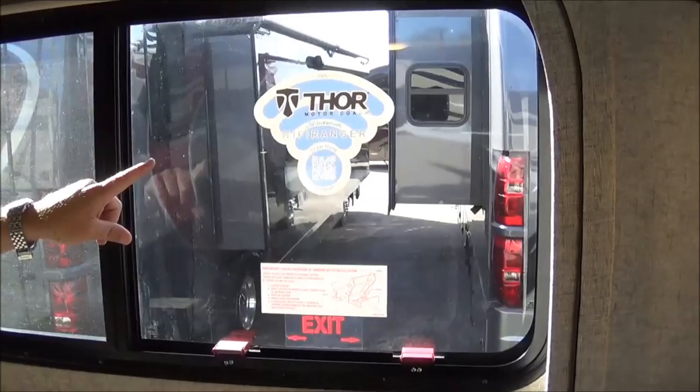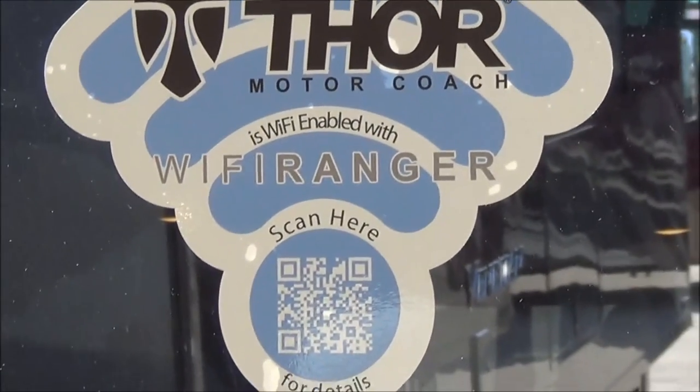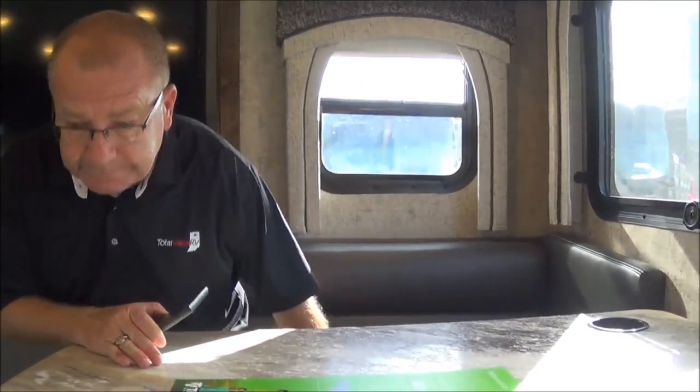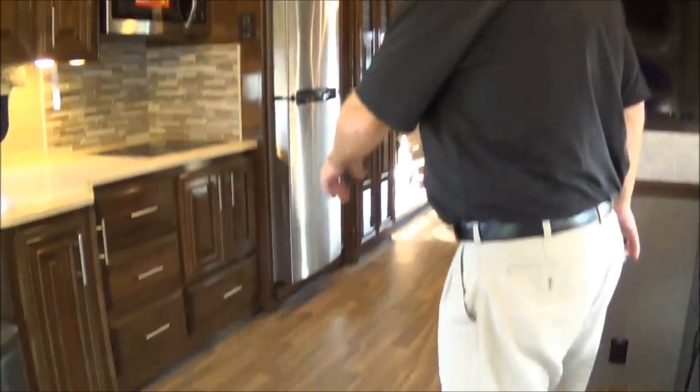Another nice thing Total Value or Thor, it's available at Total Value RV, has done for you is we have the Wi-Fi Ranger. So what that'll do for you is if you're at the campground or wherever it may be and you want to boost the signal, the free Wi-Fi wherever it is, turn that on. That's going to help boost the signal for you. This dinette will also come down and make it into a bed for you as well. You can see that we have the linoleum all the way throughout the coach, so it's going to be very easy for you to clean, very easy to maintain and take care of.